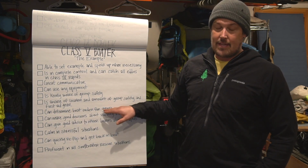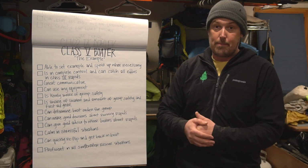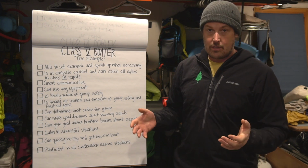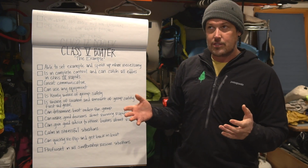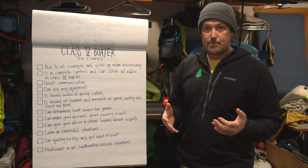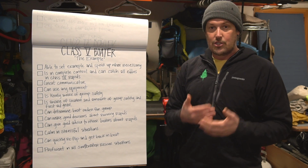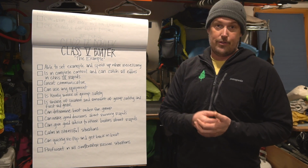Next is can determine boat order for the group. This is one of my favorites. I think this is so interesting. You can show up to a group of friends or people you don't know and judge, judge is a strong word. I would say judge them, but you can talk to them. And by the way that they hold themselves, by the way they talk, by looking at their equipment, you can make some sort of judgment about their abilities and how well they'll do that day.